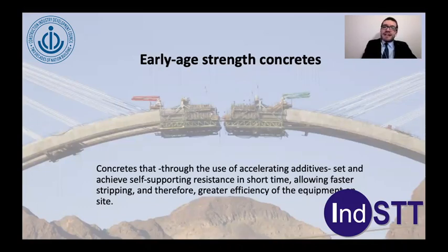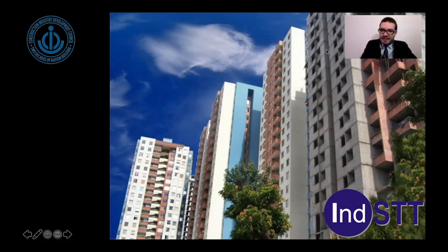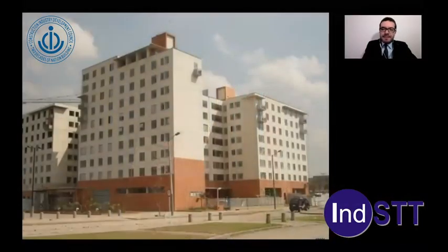Another type is the early age strength concrete. This is a concrete that uses accelerating additives and has some benefits in the set and achieves self-supporting resistance in a short time. It allows faster stripping, and therefore we have a greater efficiency of the equipment on site. In Colombia, we have an application of this type of concrete in housing construction. In the picture you see a housing building using this material, and it allows a very short construction time. This is another example of this type of concrete.